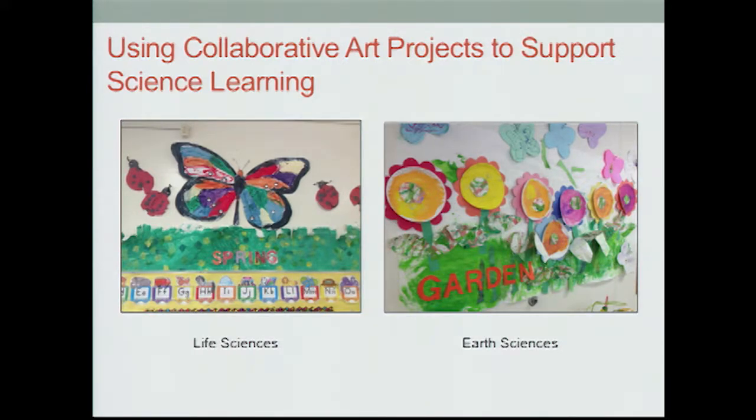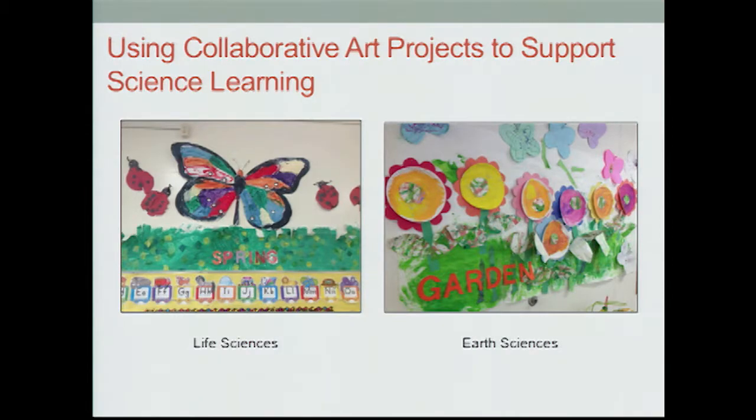And this was bug week, so it was focusing on bugs. When this was done, the butterflies were just emerging, so the connection was really great, and they really kind of got it. And seeing them, they get to choose their own colors. This was working on areas, because some projects can be more free form, and others, there are some rules sometimes to art, and this was one of those.